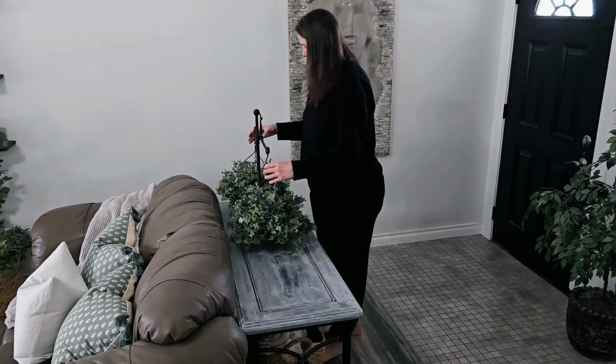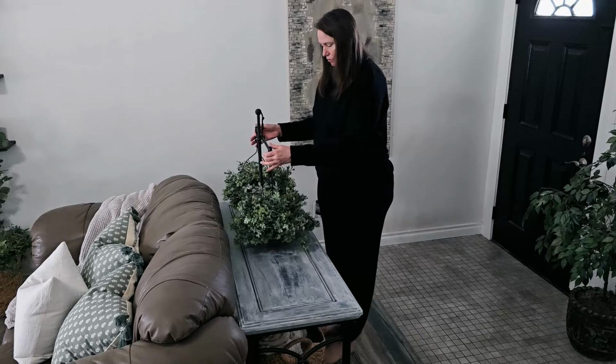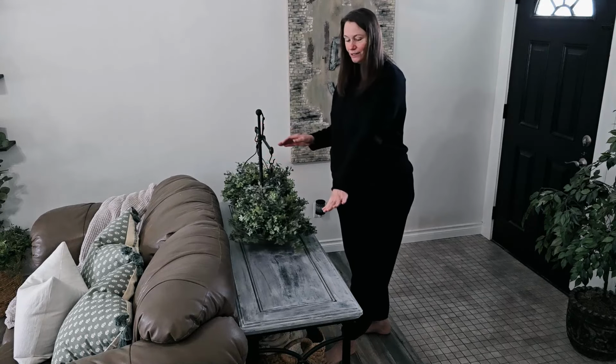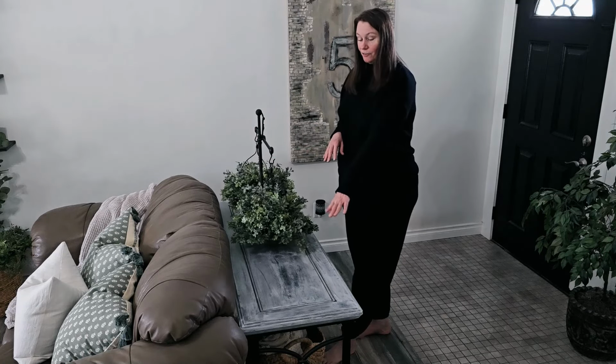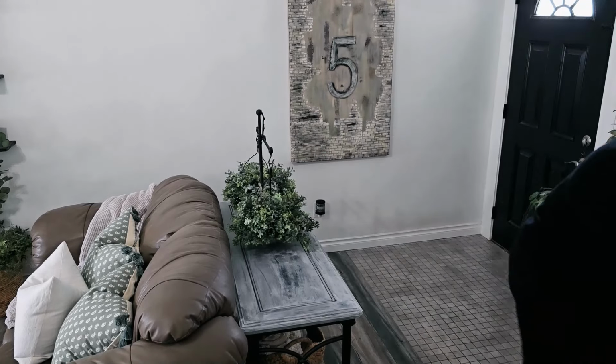Okay, so I think I'm going to go ahead and place the scale onto this console table, and I'm going to just set it a little offset so that we can place a lamp right here. I think a lamp will just look so lovely in this space right next to the big greenery.